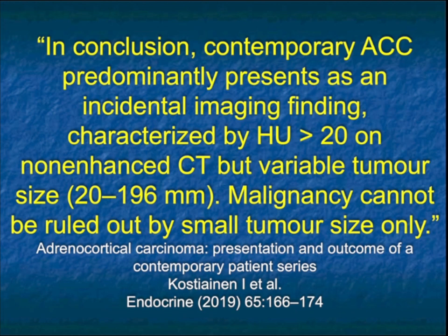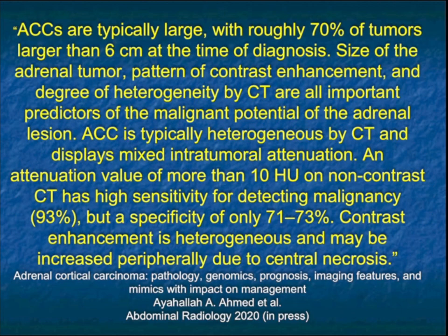So again, we know size alone is not a great criteria for benign or malignant, though we do know if something's under 3 centimeters, statistically it's going to be benign, but it depends on its appearance and depends on its enhancement. Roughly 70% of tumors are over 6 centimeters. Again, we talk about a range of up to 20 centimeters.